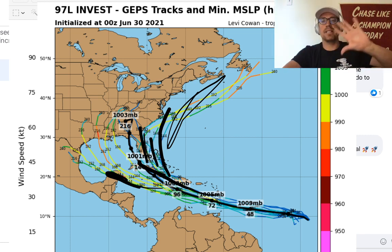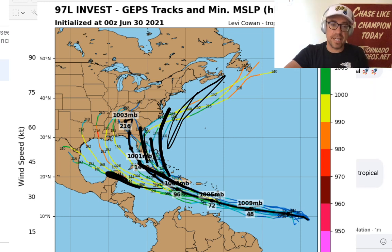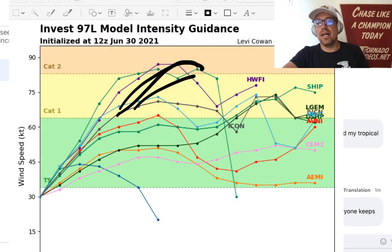And all of it depends on how far west that Bermuda High is able to expand. It is a very intense Bermuda High, but sometimes they can shimmy a little bit off to the east, and that'll cause these tropical systems to recurve off to the north, whip up the Gulf Stream, and then turn off to the northeast around the northern periphery of that Bermuda High. So all of it depends on how far west that Bermuda High extends.